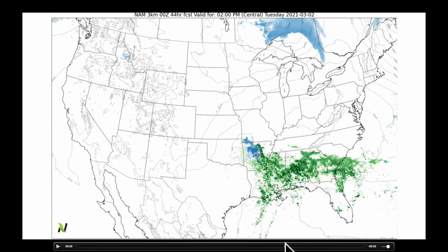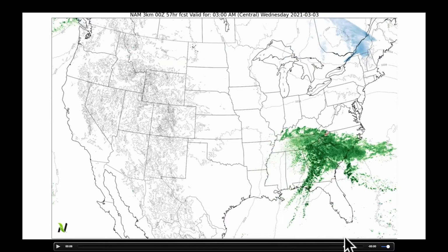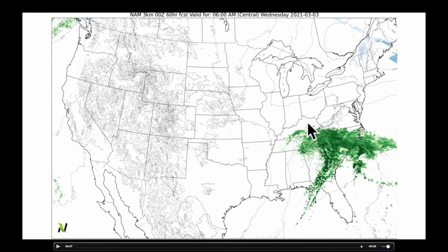But as we go, look at this. This is now going to be Tuesday afternoon, getting into Tuesday evening, now into Wednesday morning. The models are bringing back in the overnight hours on Tuesday into Wednesday morning, more scattered showers from that second wave that I just showed you. So now we've got this idea about the first two systems, the one today, the one that's coming through early in the morning on Wednesday.